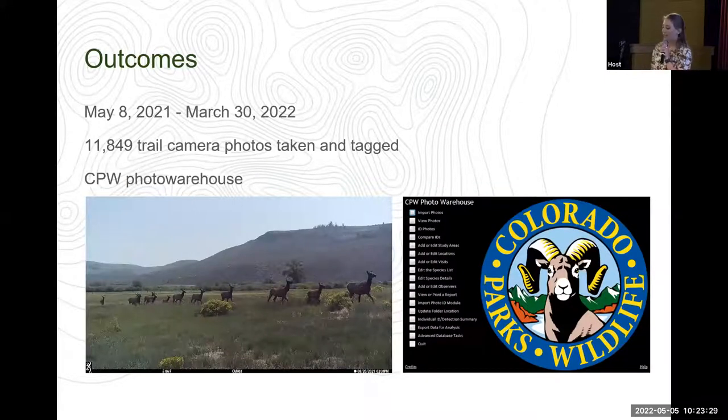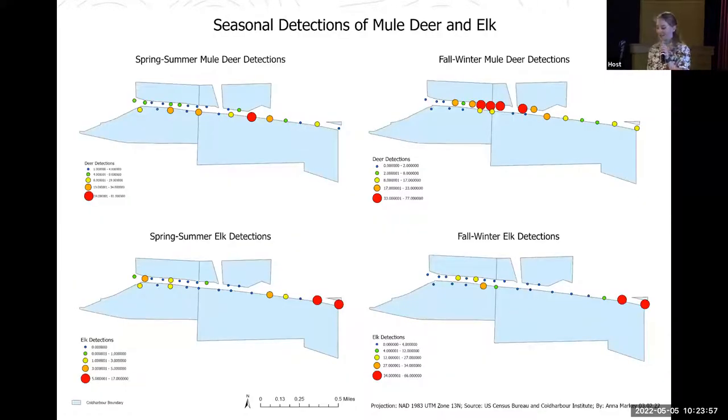These cameras have been out since May 8th of 2021, and they're still out now, but for this presentation, I've stopped the data collection through March of 2022. In total, I've looked through and tagged almost 12,000 trail camera photos in the Colorado Parks and Wildlife Photo Database. From this photo tagging software, I was able to take each individual species and the total individuals of those species for each migration season. Those numbers are shown here for deer and elk during the spring, summer, and fall, winter seasons.